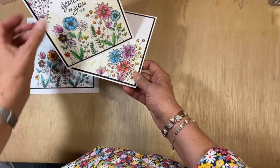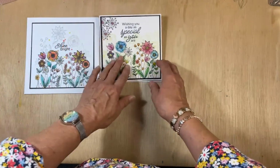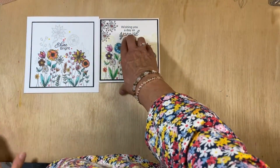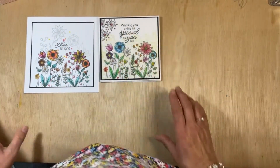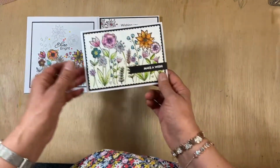Aren't they fab? I think they're going to be real go-to sentiment stamps. I really do. And I just think the fonts that we've chosen go well for male cards, for female cards. They'll work for both.